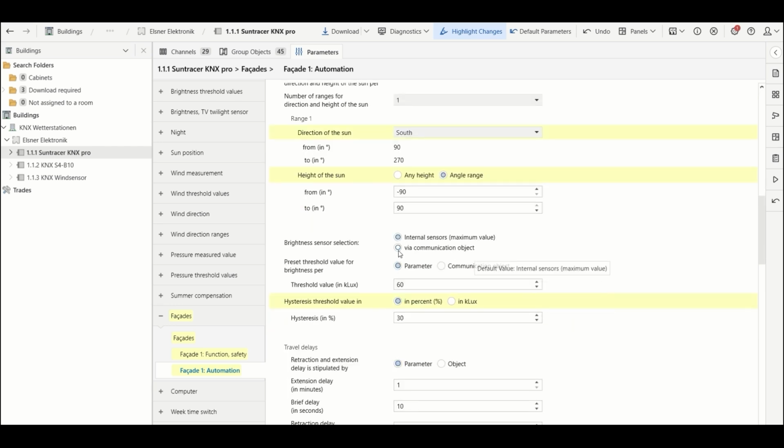Next up, you have the brightness sensor selection, in which we can either use the internal sensors, which then calculate the maximum value of our 5 integrated brightness sensors, or you can use it via a communication object from another brightness sensor. For this case, we're going to remain with the internal sensors.